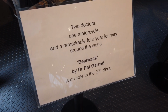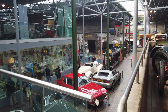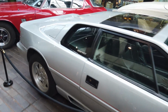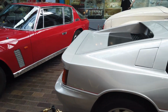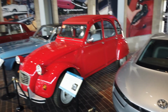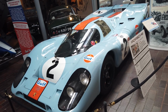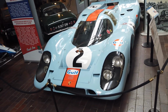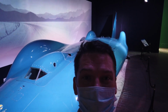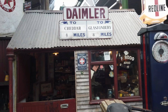Two doctors, one motorcycle. Not to be confused with other videos on the internet. Difficult to put into words just how big this former land speed record holder Bluebird is. It's absolutely enormous.